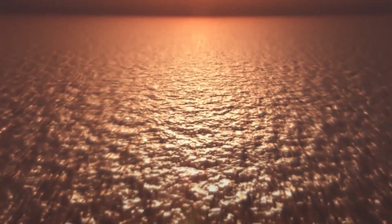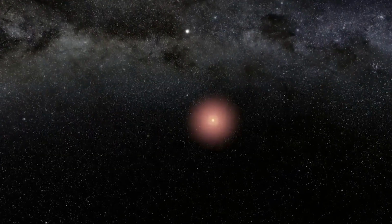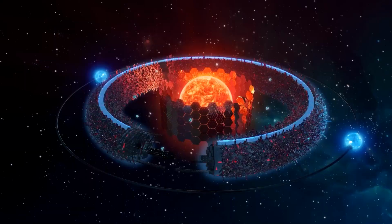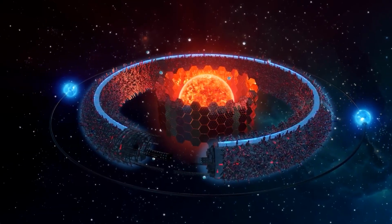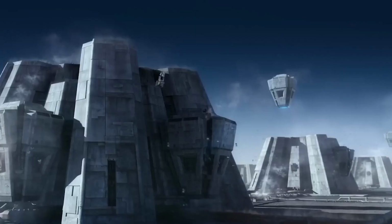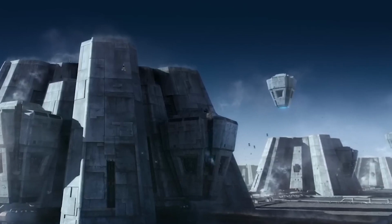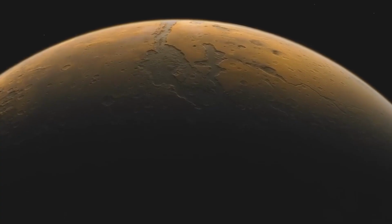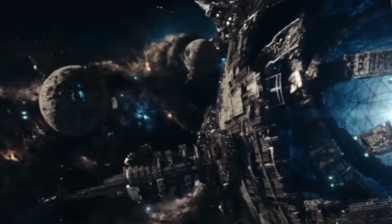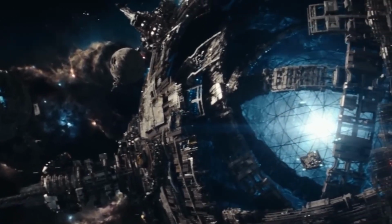Even harnessing just a fraction of a red dwarf's power output could support a Kardashev Type II civilization capable of utilizing the entire energy from its sun. What heights of enlightenment might such species attain, given endless millennia of serene habitation and intellectual pursuits on these ancient worlds? Perhaps to us, they would be gods.